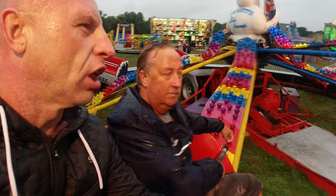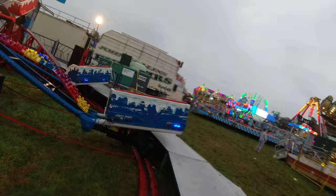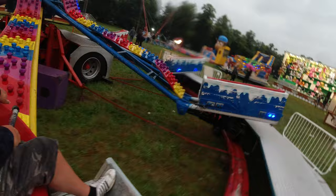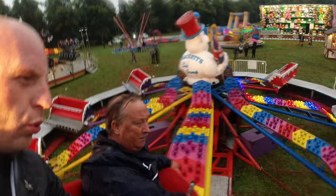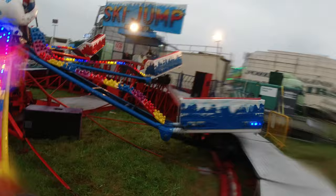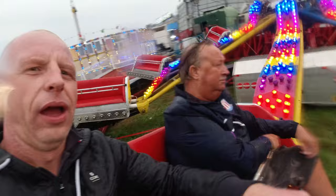I saw one of these not so long ago where it actually took off, on a hydraulic arm. I think this is only the second one I've been on. Yeah, we've got a few of these. Woo. Out we go. Over the jump, here we go for the launch. Woo.